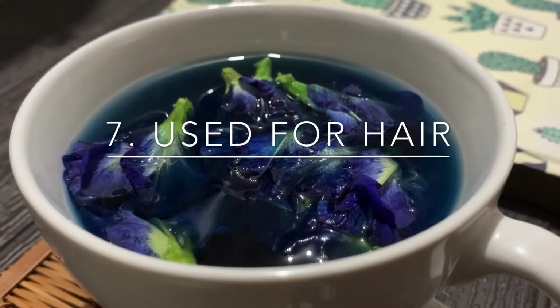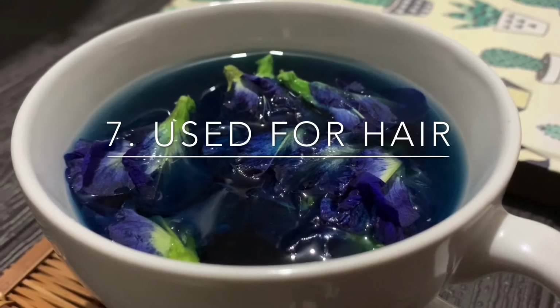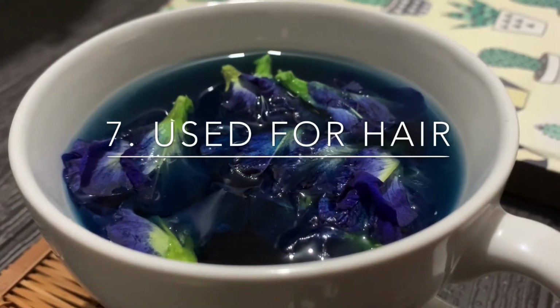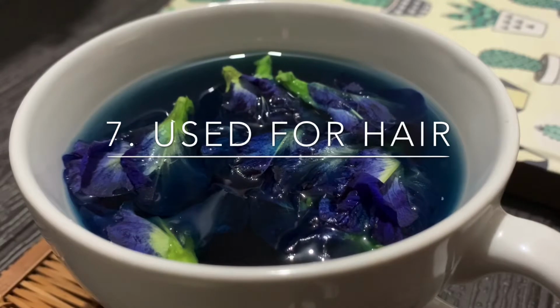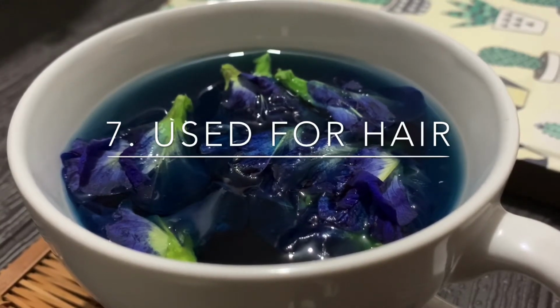Benefit number 3. Consumption of blue butterfly pea tea helps in treating internal inflammation and swelling of the body. It can also provide relief from general pains like headaches.